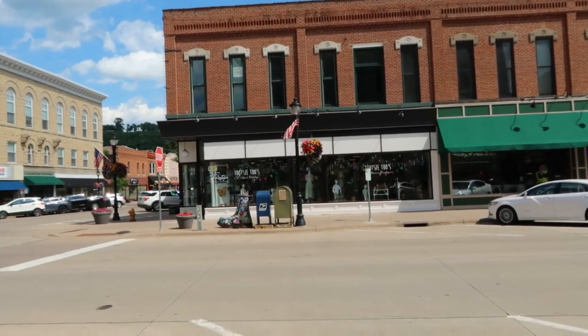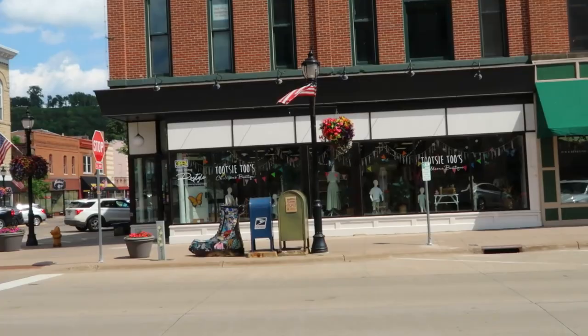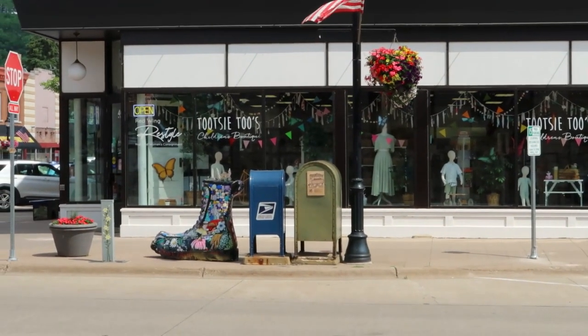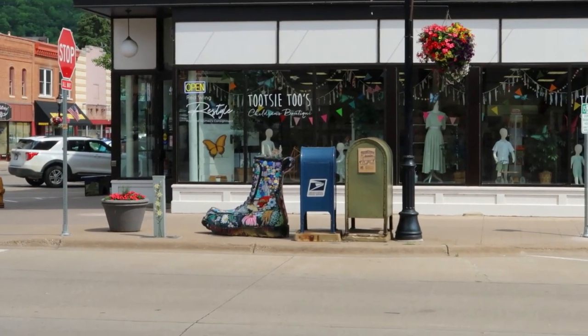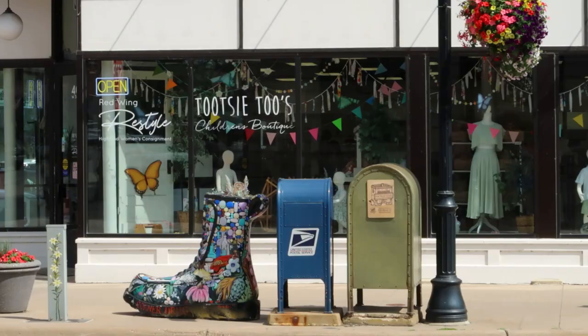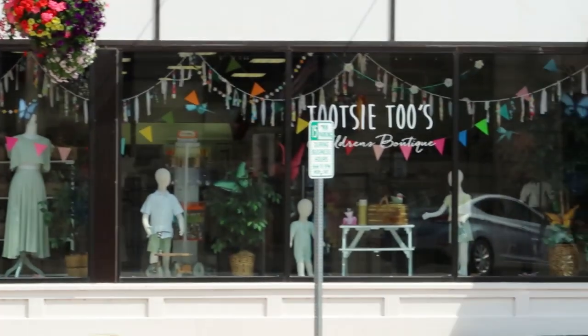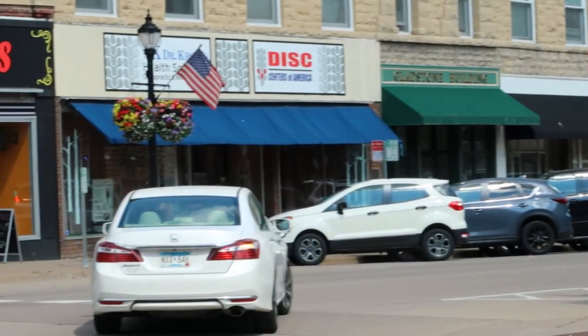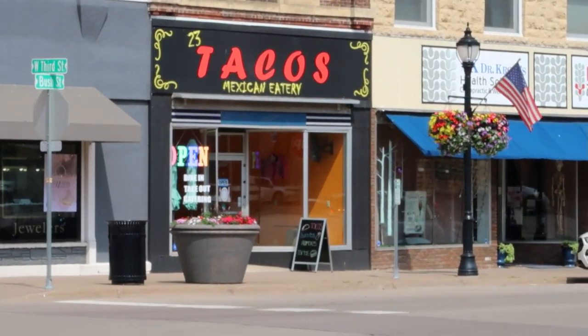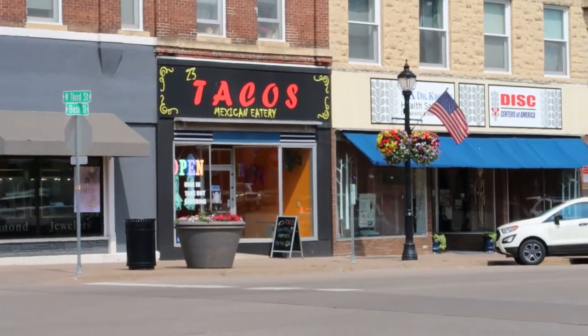And I love on the sidewalks, they have fun little benches like these that you can sit on if you need some rest. They've got a consignment shop over here that's really cute. It's called Tootsie Twos. It's a children's boutique and consignment shop, it looks like. That is really cute. And then there is a taco eatery over there for takeout, Mexican eatery. That looks amazing.